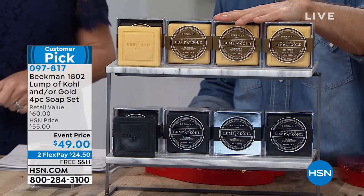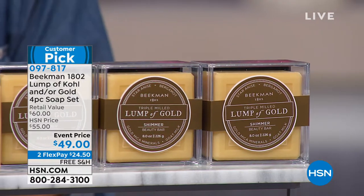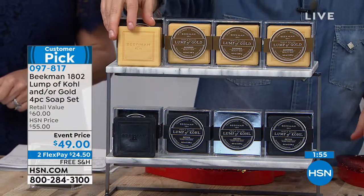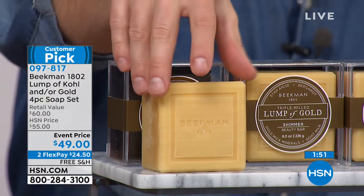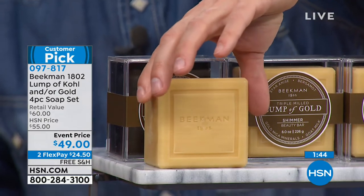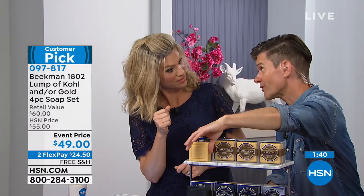Now, the next enhanced bar is called the lump of gold. It is scented with frankincense and myrrh, but very lightly. We call it the shimmer bar because it has silk protein in it, so it actually shimmers when you look at it. It doesn't cause shimmer on the skin. You know Cleopatra slept with a gold mask on at night, and she also bathed in pure goat milk. So this is Cleopatra's secrets right here.